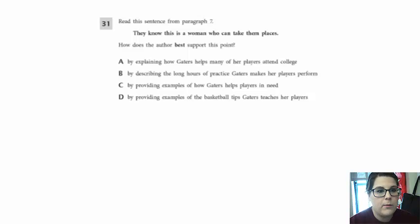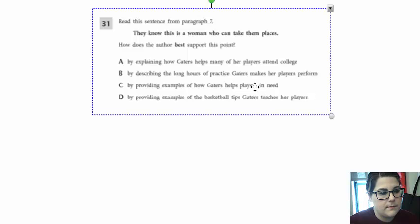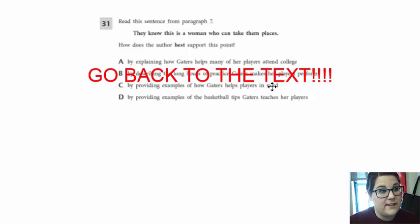Now, remembering that when reading narrative nonfiction, I'm always thinking about the subject's traits and motivations, I kind of have an idea for my answer. But what would a logical next step be? Take some time to think about it. I think I know the answer, but I'm not sure. What would my next step be? Go back to the text. I'm going to go back to the text.